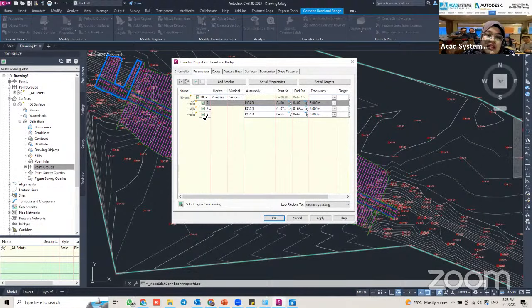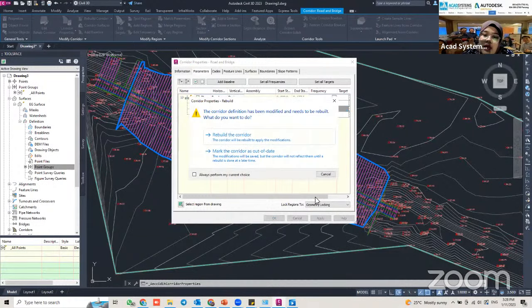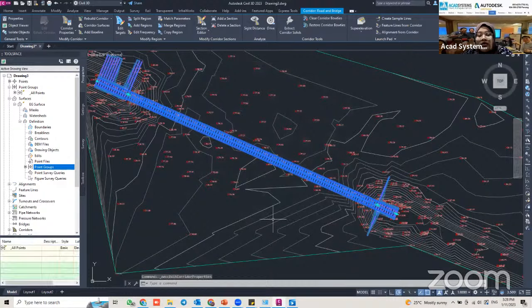So this is the region. We already split it into 3 regions. The middle one is where I want to change the assembly from road. To change it, just click on the road, and this edit corridor region box will pop up. So change the assembly to bridge. Click on OK and make sure every region here is checked. Click on apply. Rebuild the corridor again and click on OK.